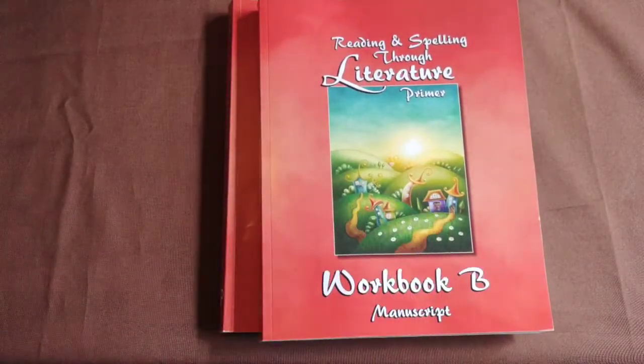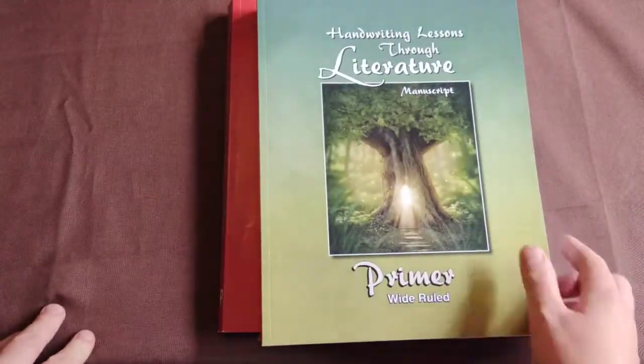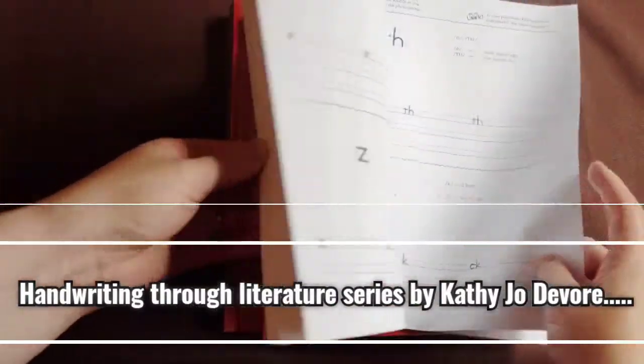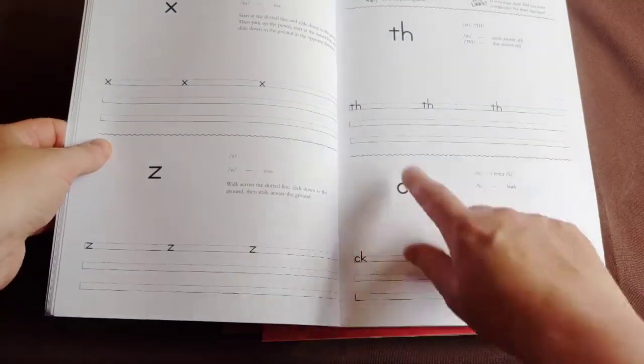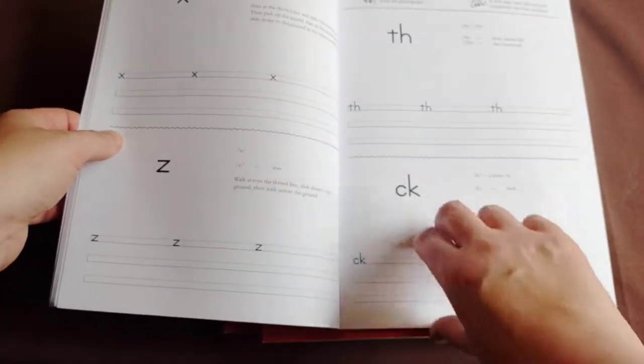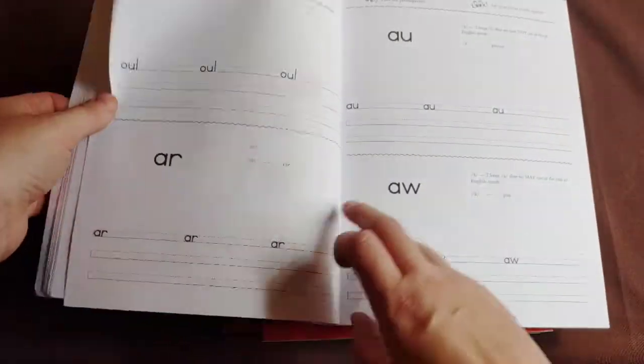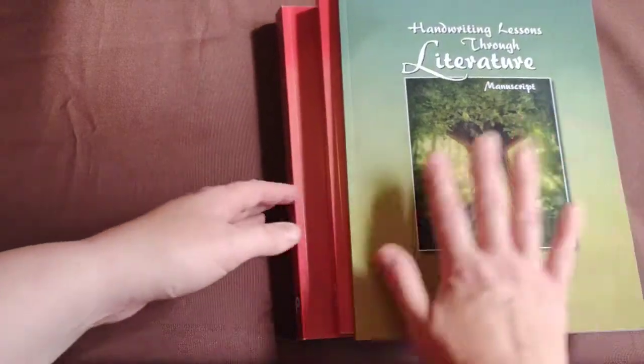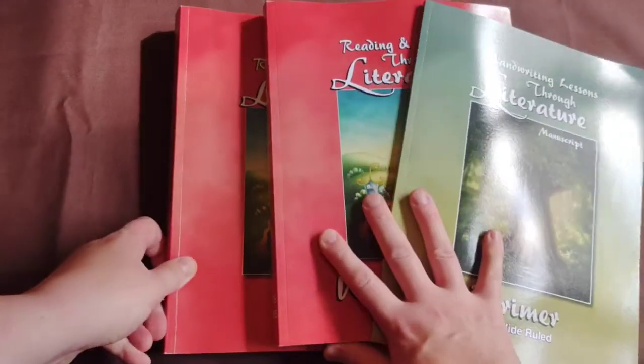Now she also does a series called Handwriting Lessons Through Literature, and this is all the phonograms, so it's lots of letter formation practice, and it has the different sounds, so we could pair them up with the sound that she's learning to do for handwriting. So that's quite nice. So that's what we're going to use for learning to read.